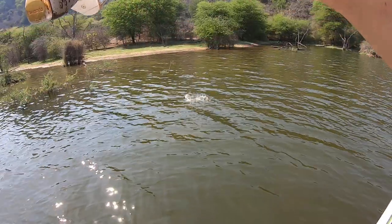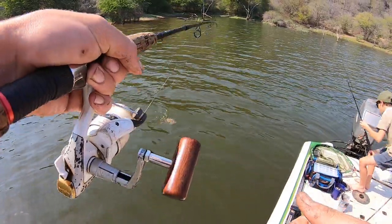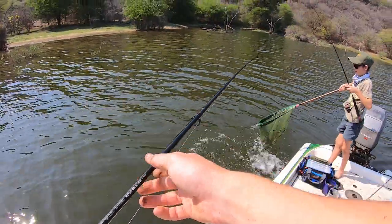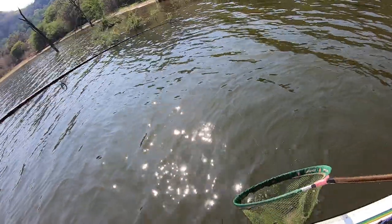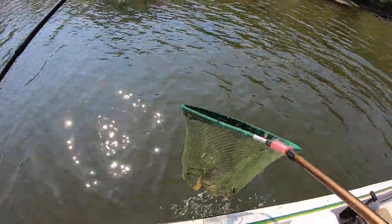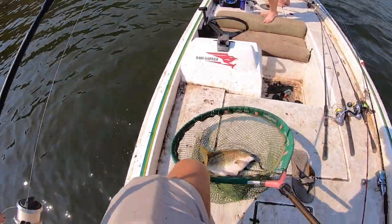Oh, you got one, yeah? Yeah. That's a good keeping size. And then my keeping for the spot will be done. All of our keeping for the spot is done. Now we have to go try in that bay for another keeper. That's awesome, man. Do you want a photo? Yes, please.